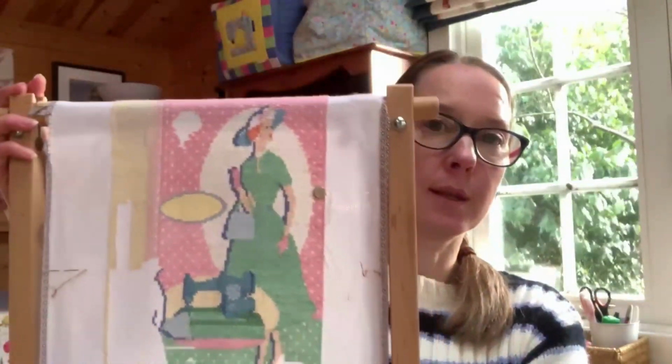So this was a little bit out of my comfort zone, and interestingly, in typical Fiona fashion, instead of going for something really small for my first attempt, like something this size, I've gone for probably the biggest thing that I will ever cross stitch. So that probably wasn't my best idea.